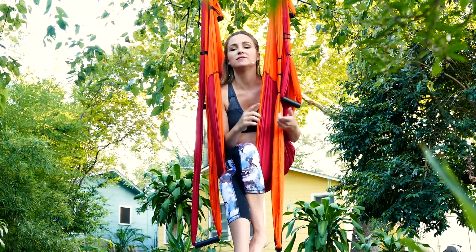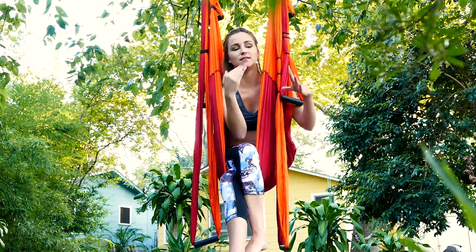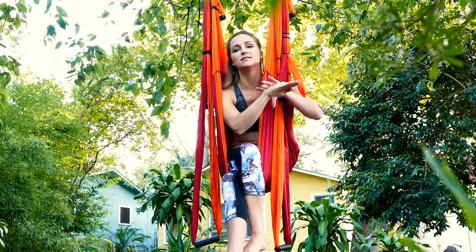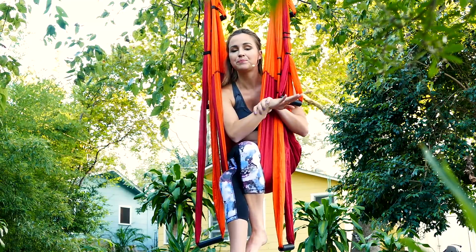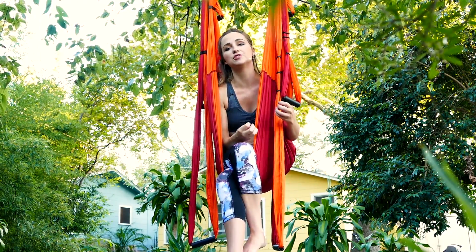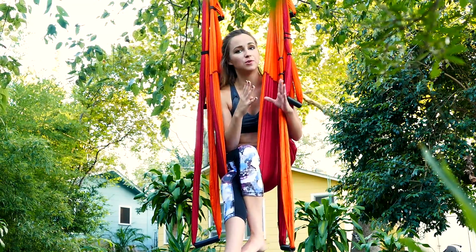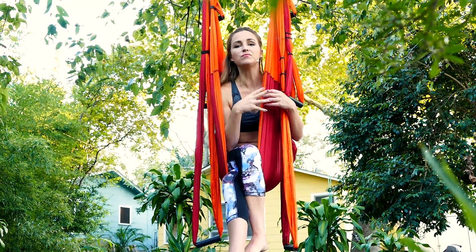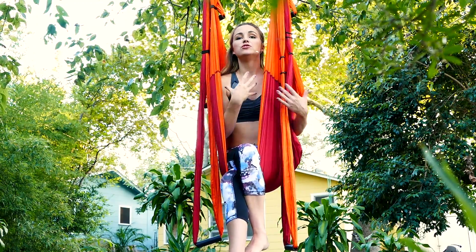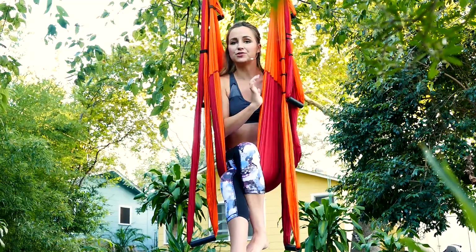This is great if you have sciatica or if you have a herniated disc, because then this will help allow that disc to slide back into place. If you have scoliosis, this will allow the space to happen in your spine while giving strength to the muscles to help support that newfound space. So you can actually start to lessen the degree in which your spine is curved.